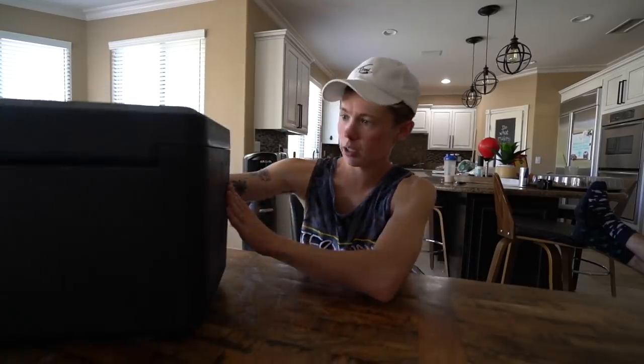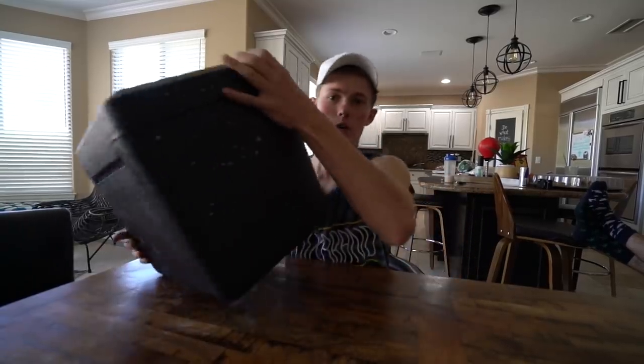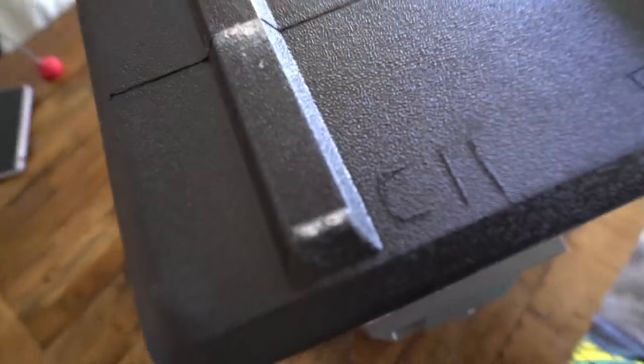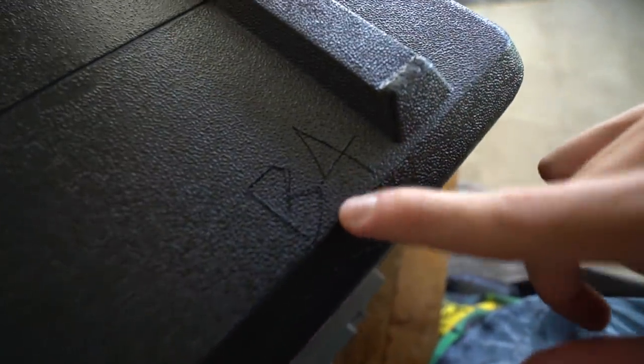While me and all of the roommates were checking out the box, we were just looking at it, kind of evaluating the situation. What are we gonna do moving forward? We flipped it upside down. I wanna show you guys something. Check this out. This was etched onto the bottom of it. On the very bottom of this box, I can't make this up, it says C11 and it says B4.